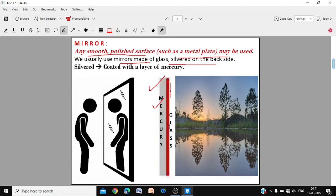And here we can see that the mirror produces an image. Even water could act as a mirror. For instance, you see the trees are reflected in the water, so this is also acting as a mirror.